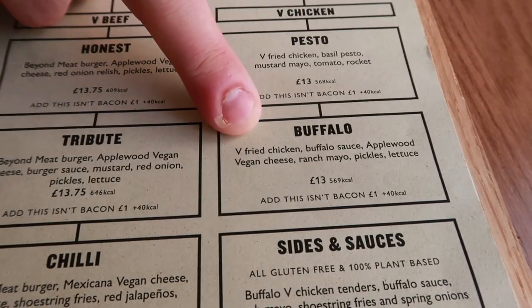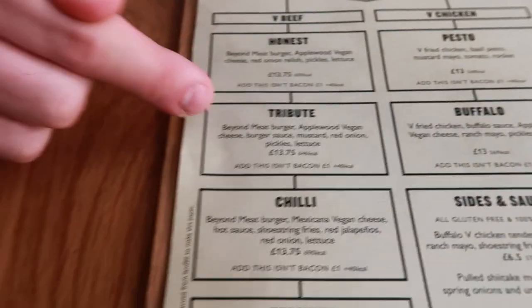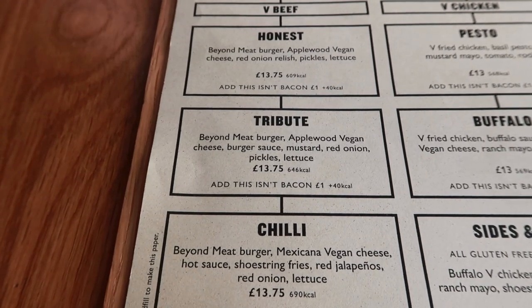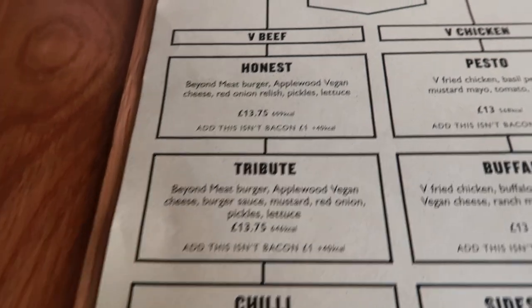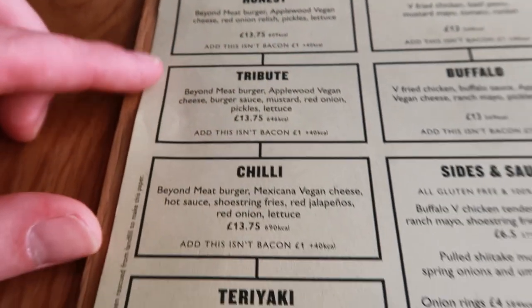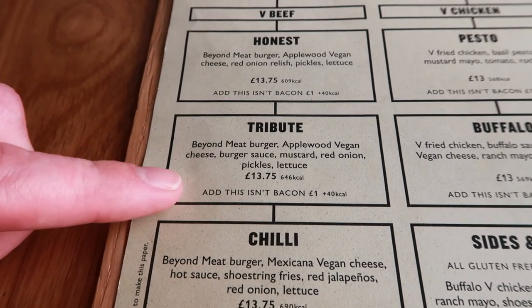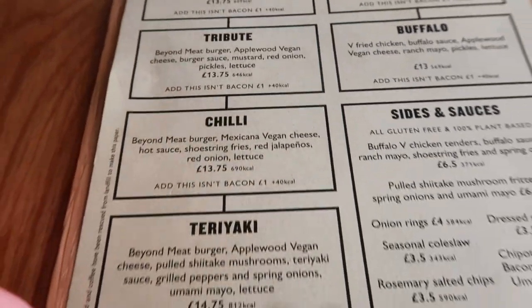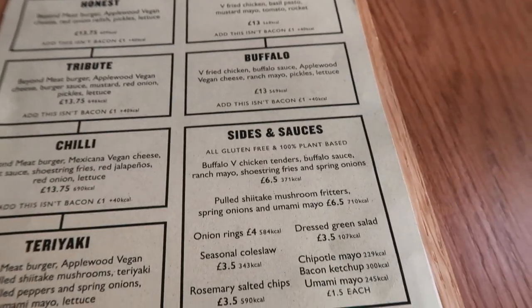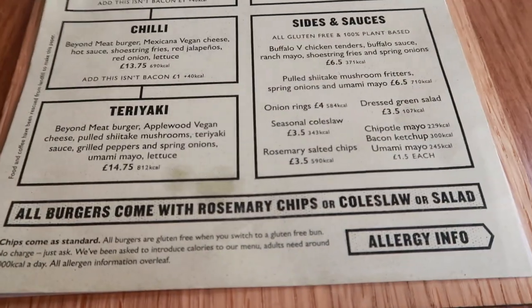What are you thinking, Sam? I'm thinking the buffalo chicken. That's a bit of me, that one. And I bet that's like the burgers you like, the sloppy one, with proper everything to it. I think I might go for the Tribute one, with red onion, pickles and lettuce. Are we going to get some chips as well? It comes with chips. Oh, amazing.